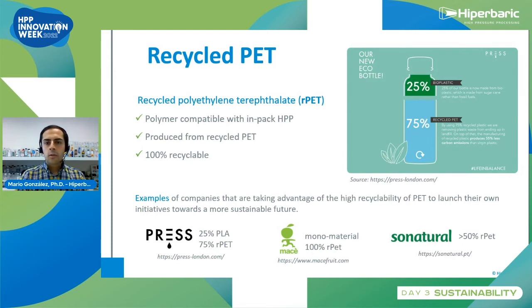And you can even recycle PET again and again and again. Okay. So some companies are already using recycled PET bottles in their products just to launch more sustainable products. And here I have some examples. For instance, the company Press London, they have this special bottle made from recycled PET, but also PLA.